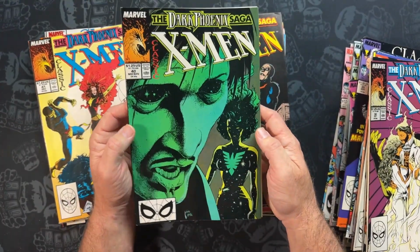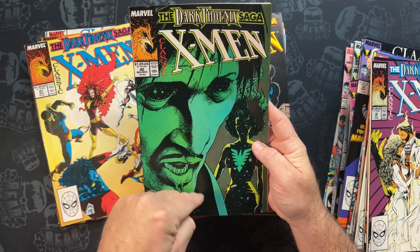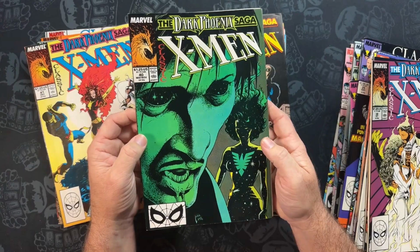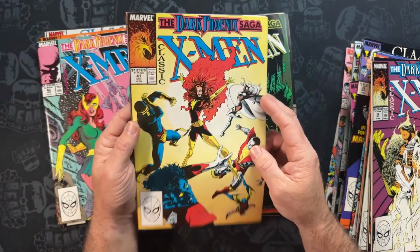Man, this one's kind of like that red one that we looked at just a second ago. Whatever technique he used to get this texture on Mastermind's face really stands out. Love the stars and Phoenix there, showing her power. I mean, the green color, I like this one enough. It stays.